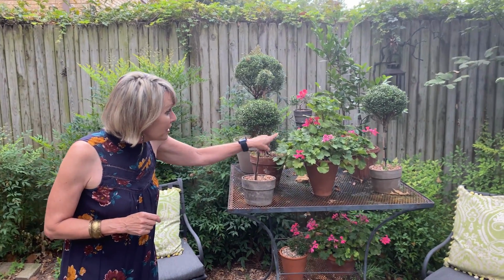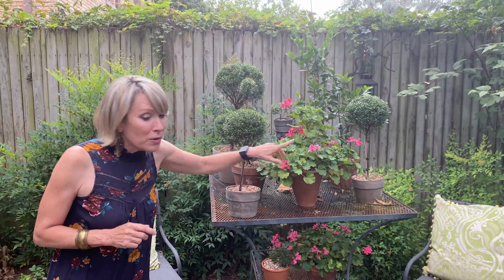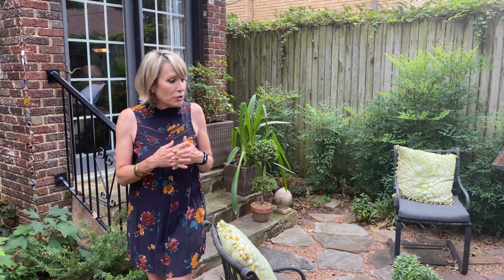You can see the little bees just love these flowers, and I've said before, the geraniums are starting, now that it's getting a little bit cooler and I've gotten the budworms under control, the geraniums are starting to flower again, and I'm hoping that they're really going to explode with flowers here pretty soon.